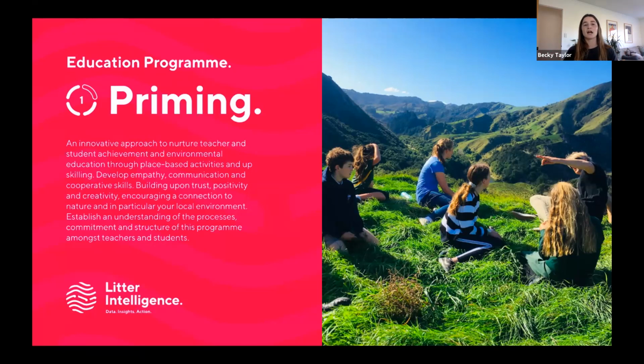So we spend a lot of time in the first phase of the education program, called priming, to really build that tūranga waiwai, that connection to people in place. There's a lot of team building that happens within that phase, and a lot of time just spent in nature and mapping in nature.